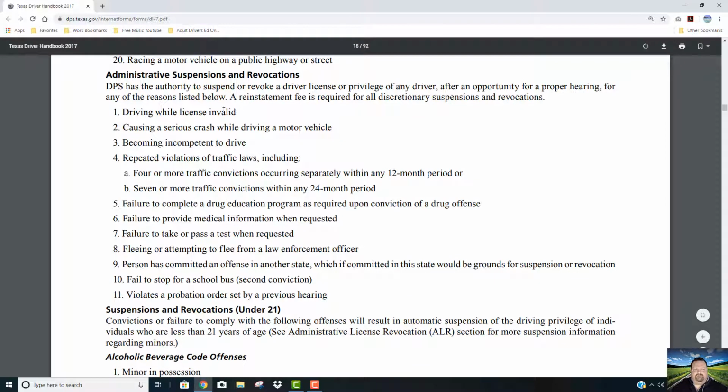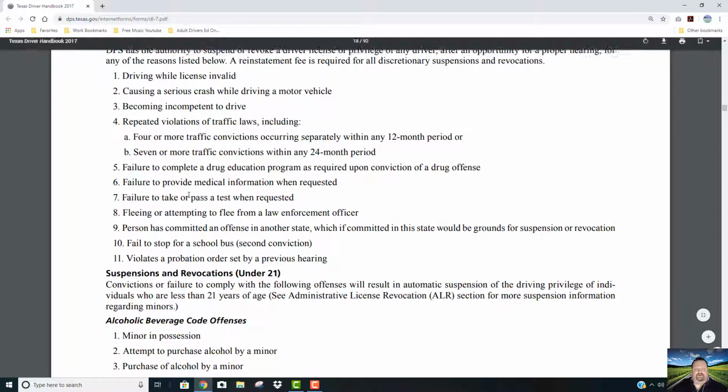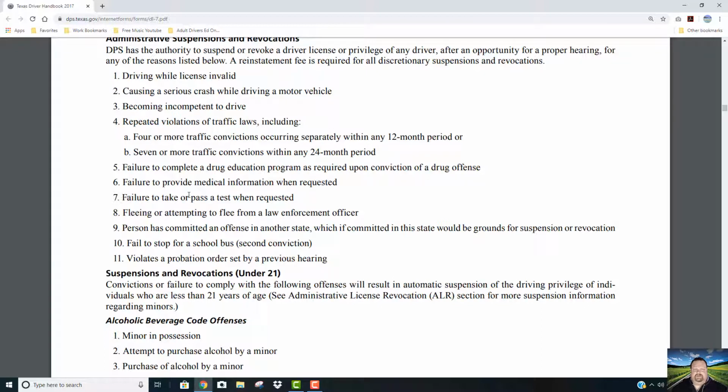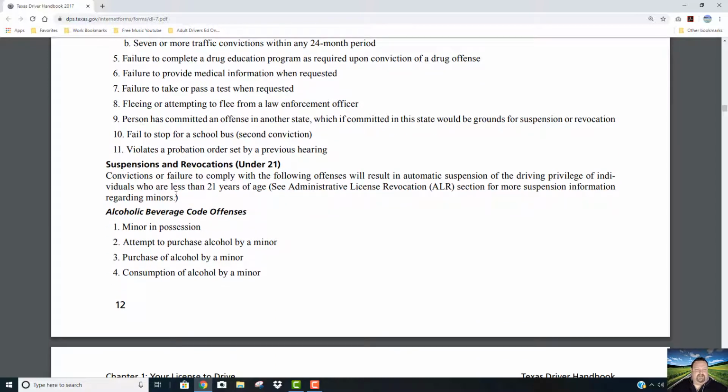Administrative suspensions and revocations: driving while your license is invalid, causing a serious crash, becoming incompetent to drive, repeated violations of traffic laws. Usually a repeated violation of traffic laws is what they call habitual reckless driving, which is something you'll definitely get your license suspended for. All right, suspensions or revocations under the age of 21.